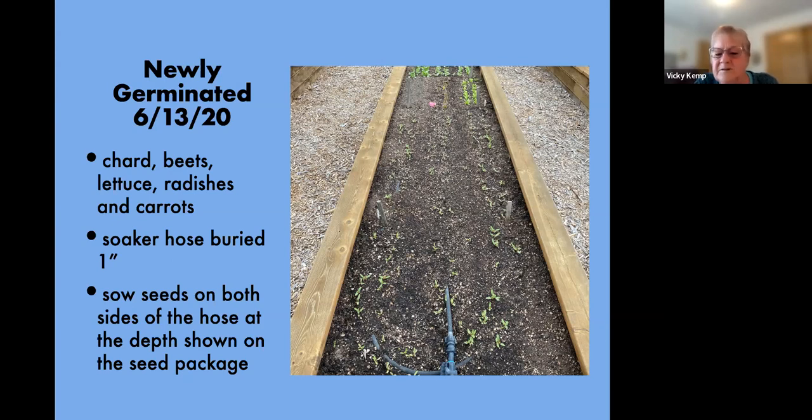So what we did is we just left everything in place and just took our fingers and lifted up the soaker hose. So it was only about an inch below the soil surface. And then they had the water system still in place. And guess what? They germinated a couple weeks later. So that was kind of neat to be able to help them out with that.